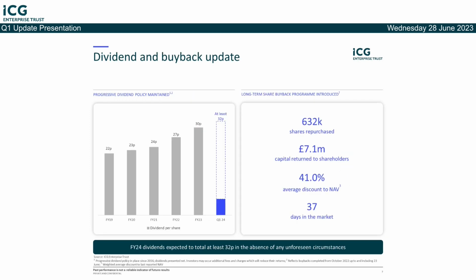Just like to spend some time now on shareholder return. That feeling that we feel well positioned gives us confidence not only to invest for the future, but also to maintain our shareholder returns policy. The board, as I mentioned earlier, has declared an 8p interim dividend for Q1 and intends to pay at least 32p for the full year. And that would represent an increase of 6.7% over financial year 23.